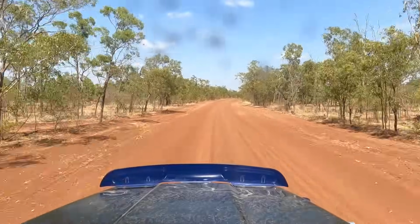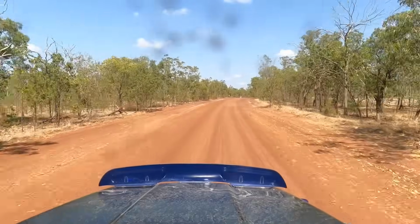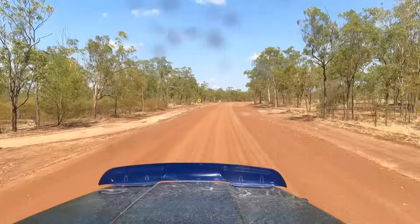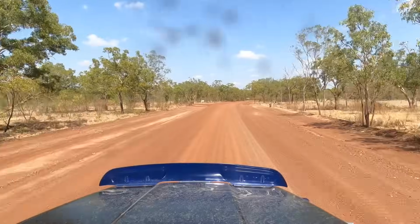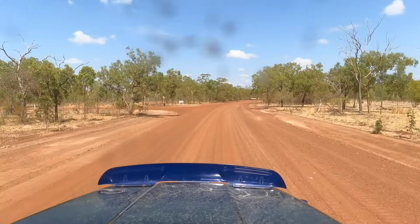Here we are coming in on the last stretch of the 170 kilometre dirt road we took to get into the station. This is the first station. We didn't get any footage at the second station because we didn't have permission and never bothered to ask, but make sure you watch this bit, especially when we get to the gate.